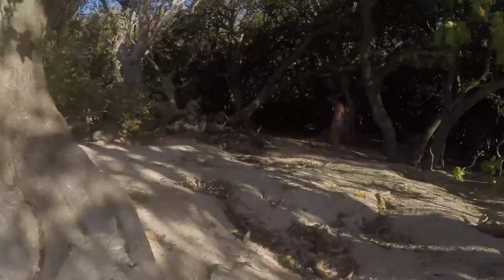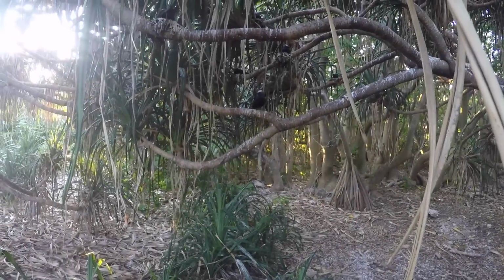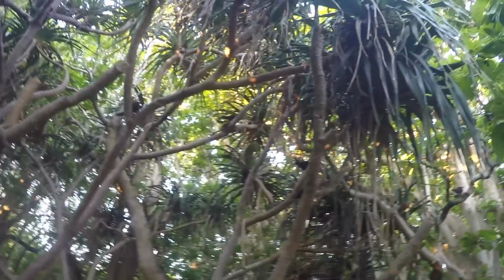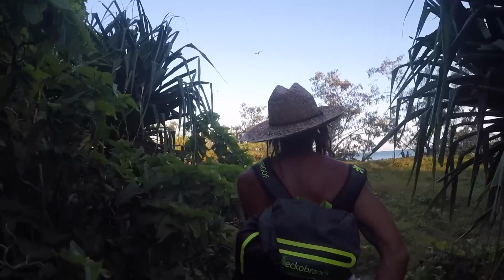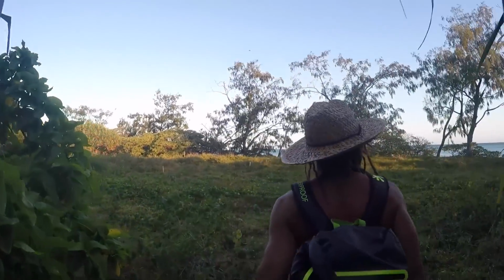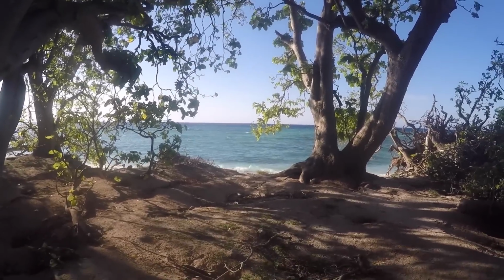Let's see what's on the island. The burrows in the ground are made by seabirds that come to the island to nest. Throughout the island, you can hear lots of birds constantly screeching. Lady Musgrave is a roosting, breeding, and feeding ground for many species of coastal birds. They are in the trees, on the beaches, and in the ground.